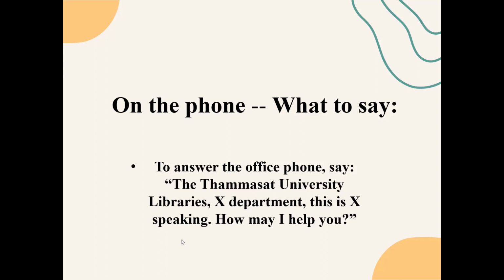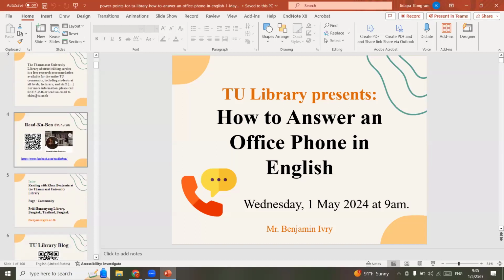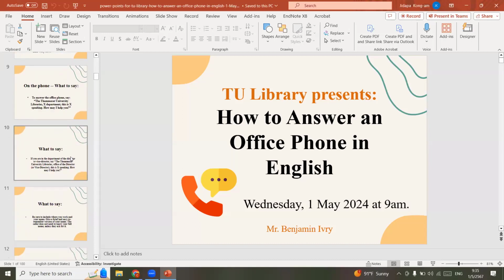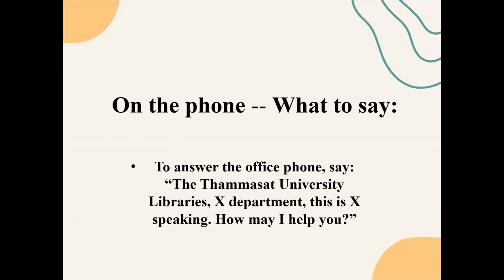It's very important, the how may I help you part, because if you just say your name, you're not reassuring the person that you're ready to help them. That is the key point about how to answer the phone: we want to reassure them that we're ready to help. If we can achieve that, whatever the problems of communication may be are not very important, because we've reassured the person who called: yes, I am here and I am ready to help and I am doing my best.